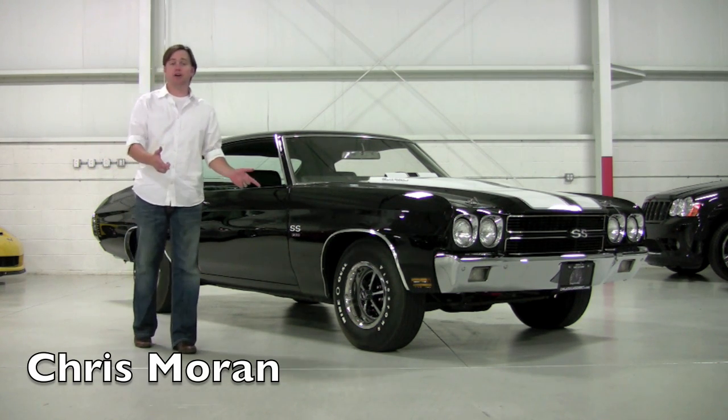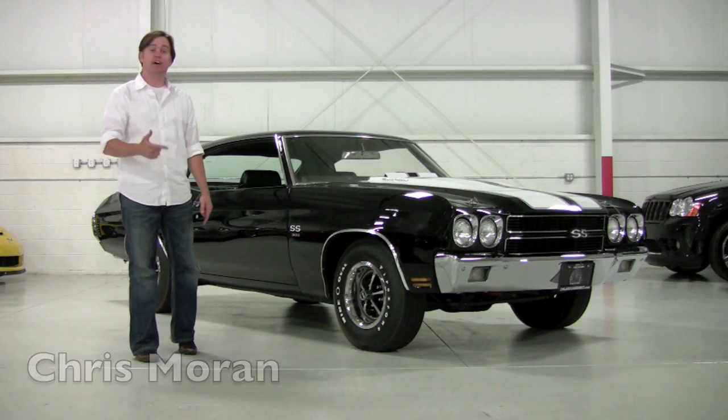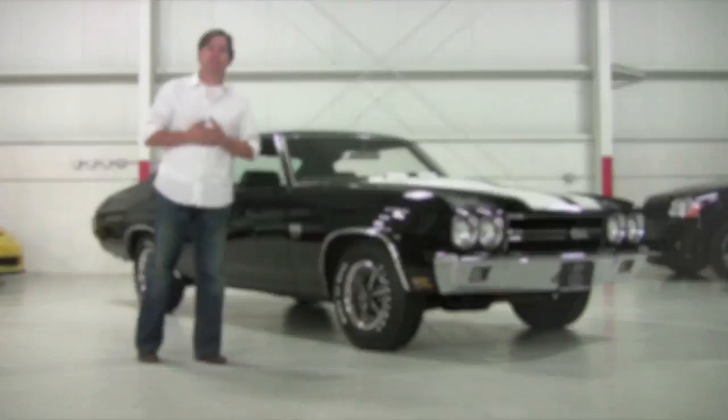Cars, and of the muscle car era, the 1970 Chevelle SS, that's my favorite.